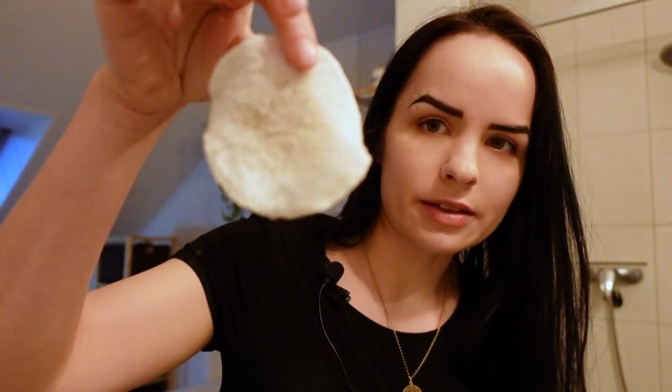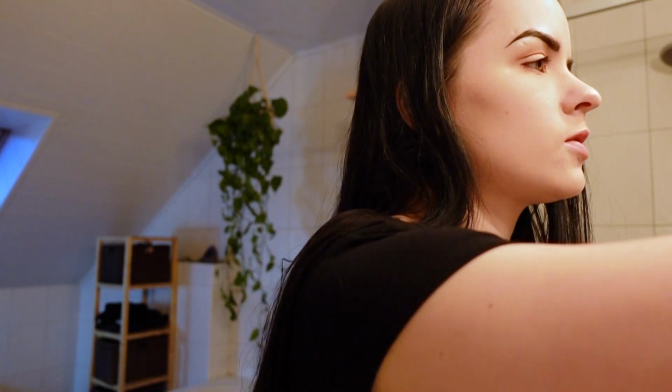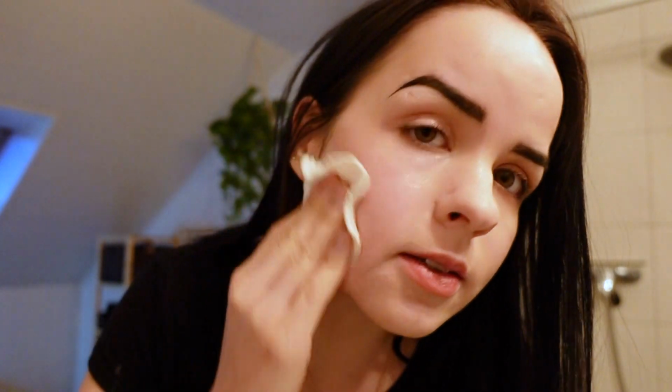a reusable pad, which I wet with some water, like this, and then I put a few drops of the tea tree oil and a few drops of the soap, rub it together, and then clean my face with it. And it creates that nice foam. As you can see, it takes everything off, and tea tree oil is antibacterial, so that's all you need for the cleaning part.